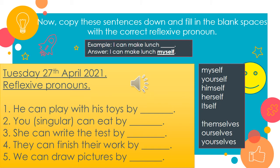Okay, boys and girls, it is time to start copying only the yellow square. Listen carefully, boys and girls, only the yellow square, nothing else. There are 5 sentences, so teacher will give you 10 minutes to copy the sentences. Boys and girls, your 10 minutes will start now.